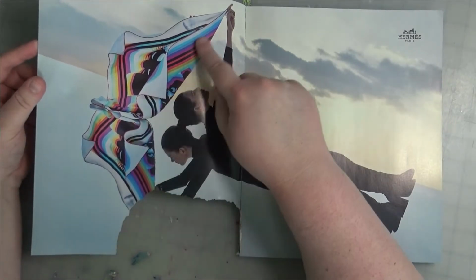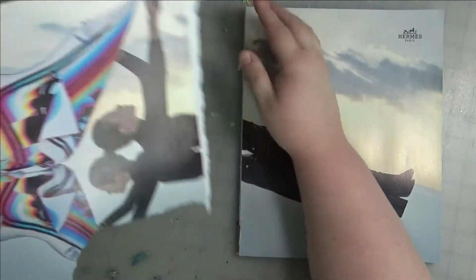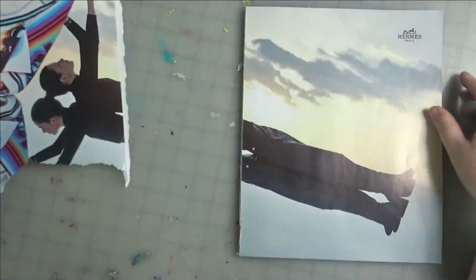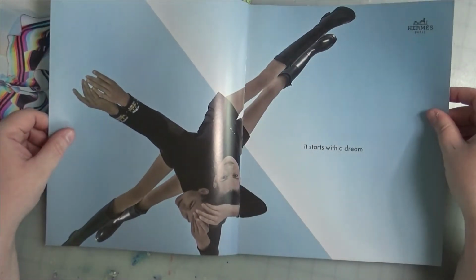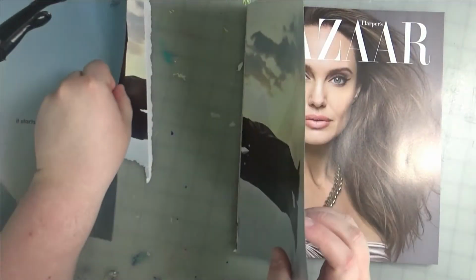Oh, I love the colors on that. That's pretty. I may just take that just in case. Sometimes I don't like to use these thicker, shinier pages, but that's pretty, isn't it? I like that. Ooh. I like this. It starts with a dream. Let's see.